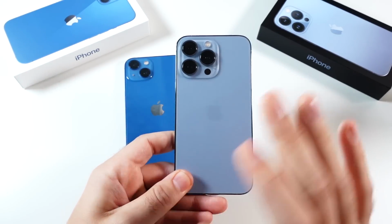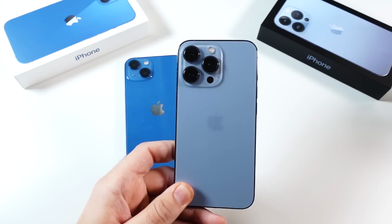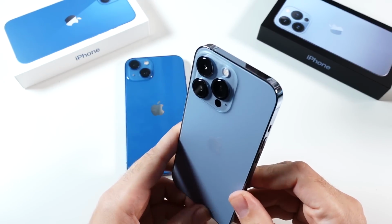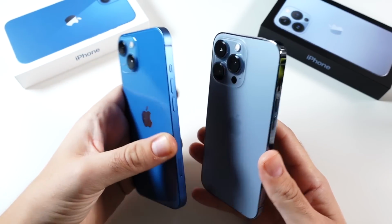And I'll tell you why. Because it was more upgraded, I feel like, than the 13 was over the 12. But either way, these are both impressive devices and you can't go wrong either way, no matter if you choose the 13 or the iPhone 13 Pro.